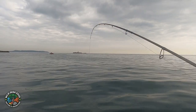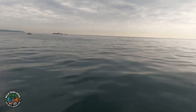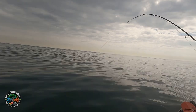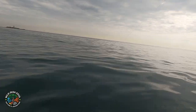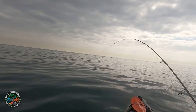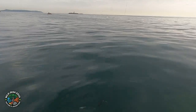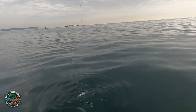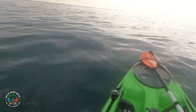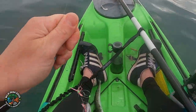Something on the line, I'm not sure what it is, probably a mackerel, feels pretty small. Putting up a good fight though. Mackerel are a great little fighter. Come on, buddy. Two mackerel, is it? Yay, three mackerel. Oh yeah. I'll get you into the kayak. Oh, look at them now.